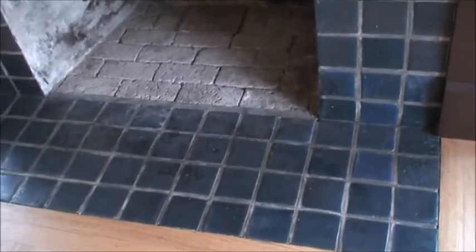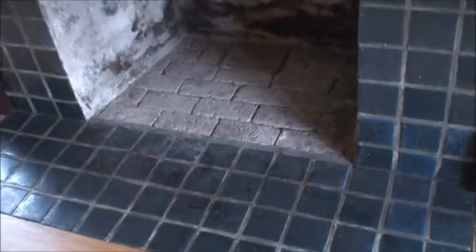This is original. I like the tiles. Yeah, it looks really natural. Apparently, their famous tile maker made these tiles. It's kind of like jade green, almost like a green green. Interesting. And this part is original, but they painted it.